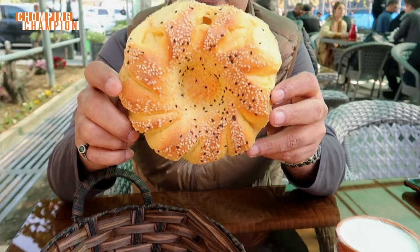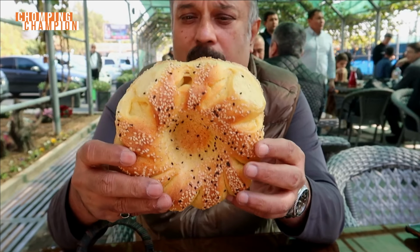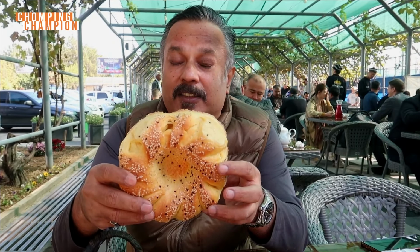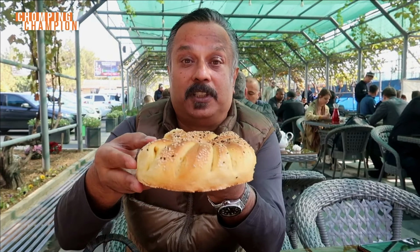Uzbekistan is famous for its naan or bread. This is a small thick bread and you saw how this bread was made. This is an amazing bread and you can preserve this bread for a long time. It's quite thick. Just see how thick the bread is.